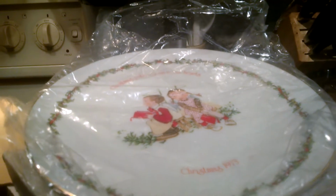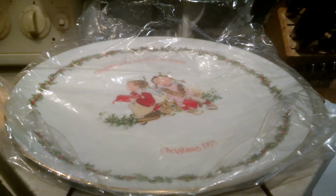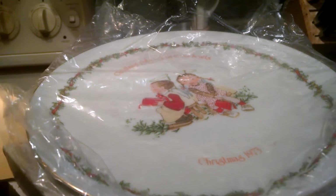But God forbid if they don't sell, I can actually use them for my Christmas dinner. I don't have a huge family coming for Christmas, so 6 of them is fine. I figured if they don't sell right away, I'll be able to use them, and eventually they will sell. So there you go.